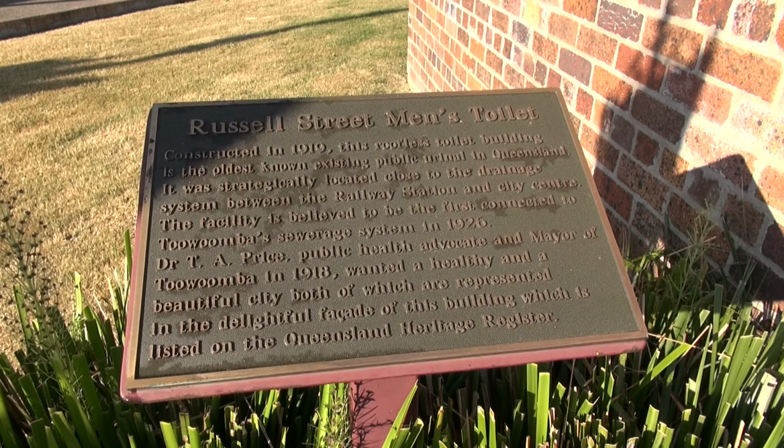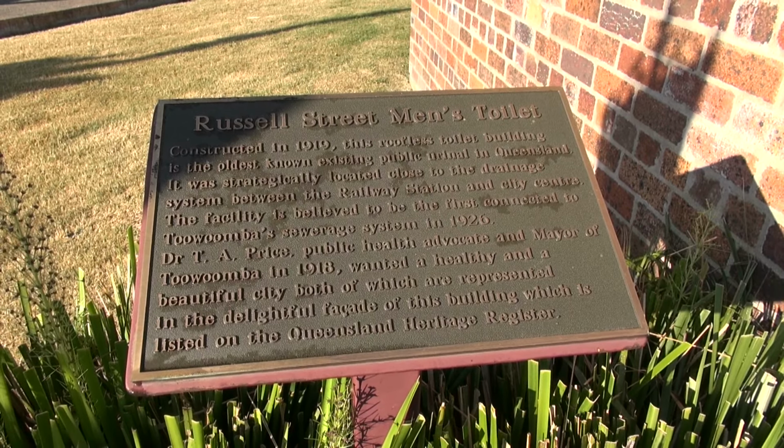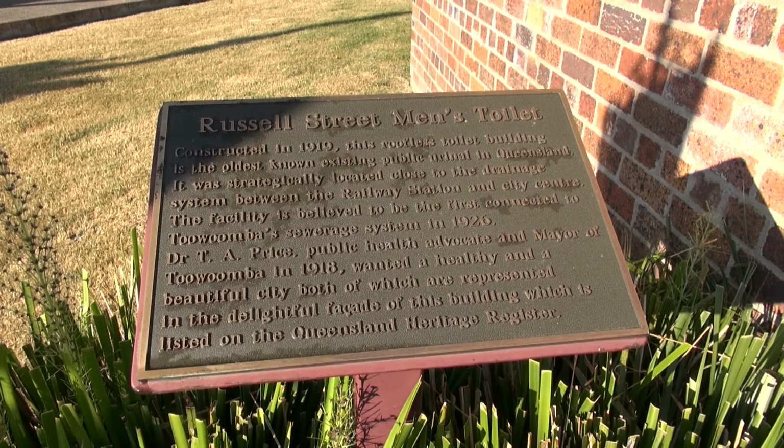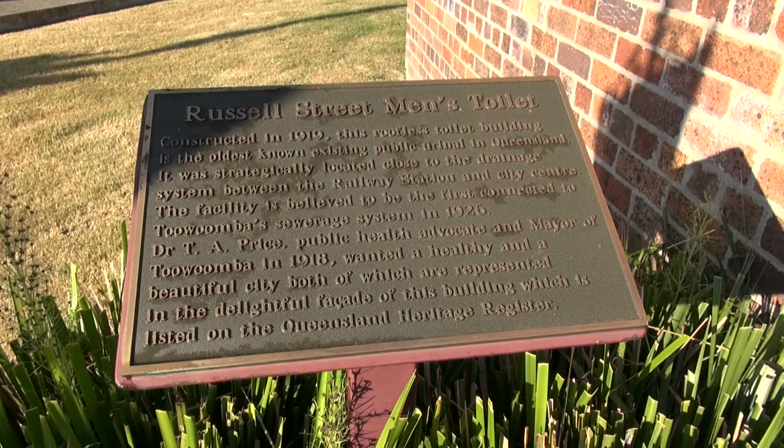It says Russell Street Men's Toilet, constructed in 1919. This roofless toilet building is the oldest known existing public urinal in Queensland. It was strategically located close to the drainage system between the railway station and the city centre. It was connected to the sewage system in 1926. So you know what was flowing down the creek.